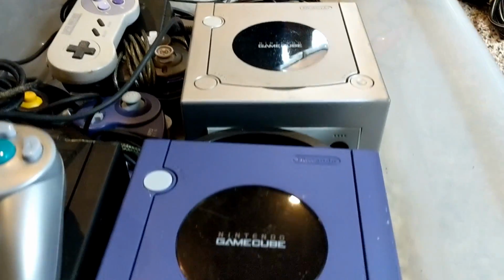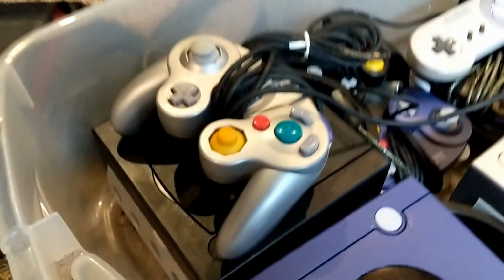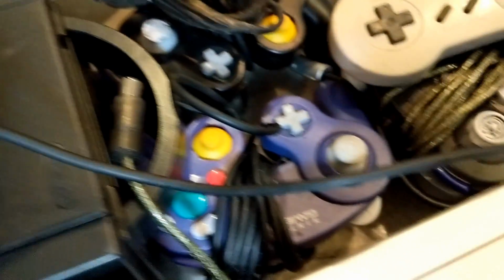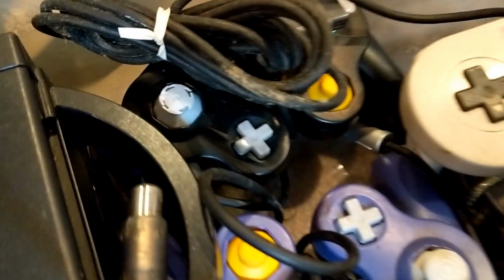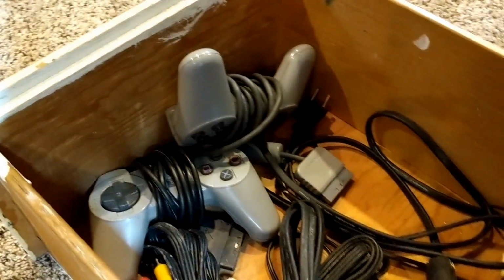So that stuff, in addition to this stuff, 3 GameCubes. It looks like 2 of the controllers are going to be good. That platinum one will be good, this indigo one, and then that black one needs a new joystick, a SNES controller, and some various cords. So the stuff is pretty dirty.